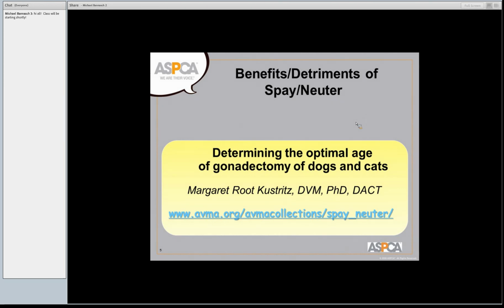And just before I forget, if anybody wants any of the references that are listed in the PowerPoint, I have a resource guide that I printed up. It contains all the research studies that are mentioned, the websites that are mentioned, so that if you do want to look into anything in greater depth, you can get that information off the resource guide.